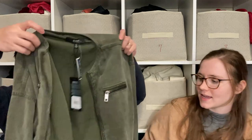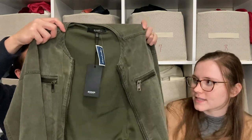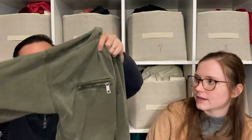$275. Wow. So this is a Hudson jacket and it's a kind of classic bomber style, but it is new with tags. Although it also has a Marshalls tag on here, which is much lower. So we're going to cut that Marshalls tag off and just keep the main tag on there and try to sell this.